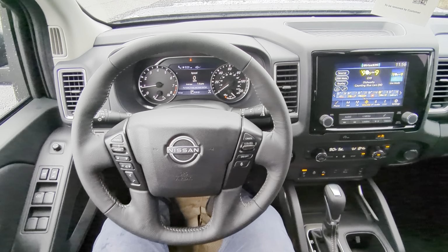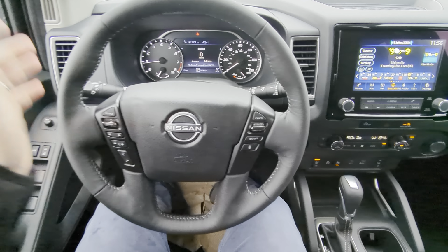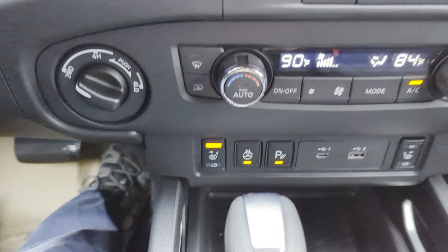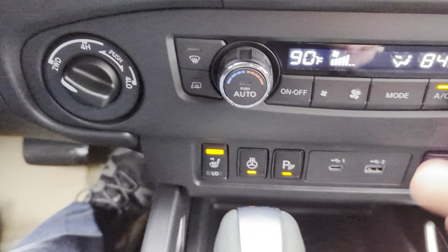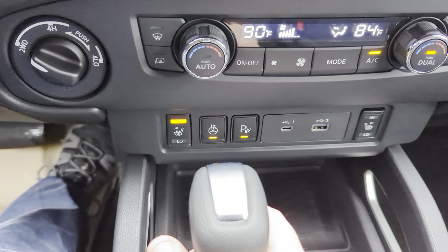Here we are in the driver's seat, and from the driver's perspective here, first thing that's going to greet you is going to be a nice heated steering wheel. You're going to see your control for that right down there. I'm actually going to flip that on, get it warmed up a little bit on this cold, cold New England day. Heated seat controls you're going to see right next to that on each side for driver and passenger respectively.